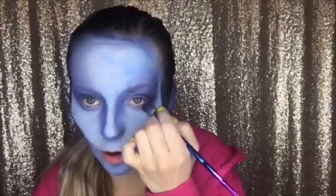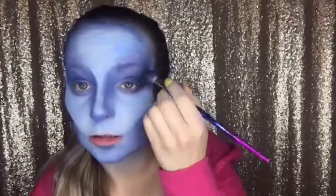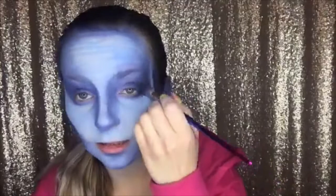I have a couple of reference pictures that I'm going by, but I specifically don't have one picture. When I go to add some scales, I might look up a picture actually, but we'll see.